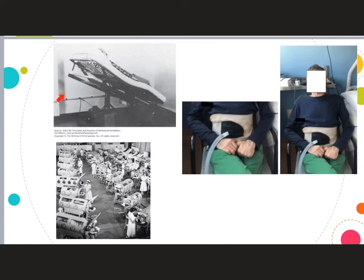So this picture up here is a picture of a rocking bed. So right now you can see that it's facing up. The patient's head of the bed is up. So it will go all the way up. And because of gravity, it would pull the diaphragm down, which would expand the lungs.